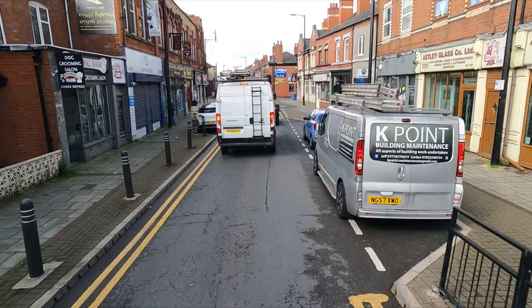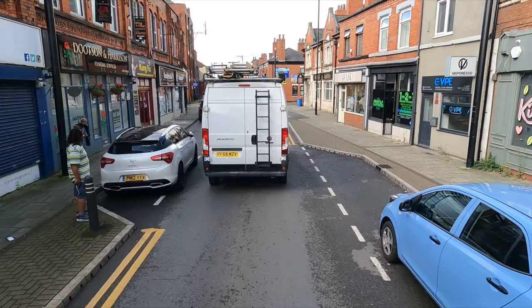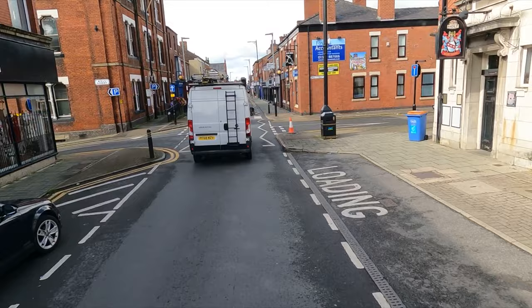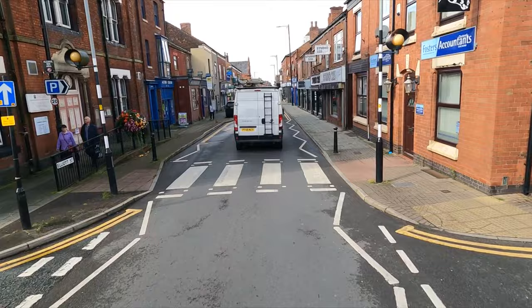There's a tight turn on to get around where he is now. You can see here as well, there's cars everywhere, isn't there? Luckily, they're all parked in the actual spaces and not hanging over too much or double parked, which you do get a lot of people double parking around here on the double yellows, which can be a bit of a pain.